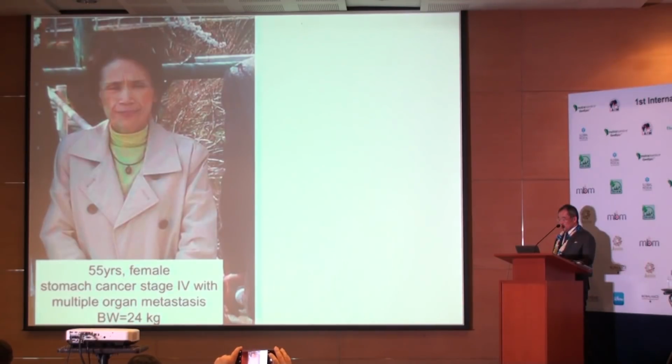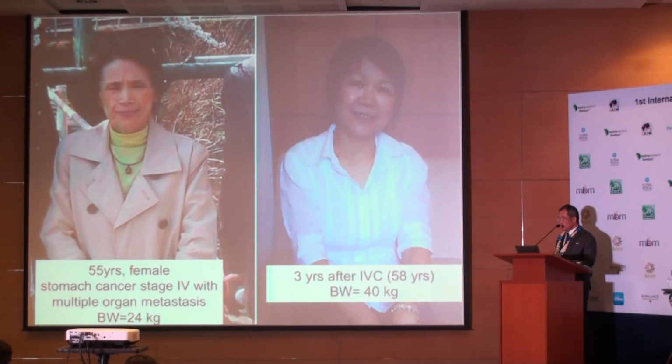At the age of 55, he weighed only 24 kilograms with multiple organ metastasis, and she received 62.5 grams of IV vitamin C twice a week. And 3 years later, now she has recovered and is free from cancer.